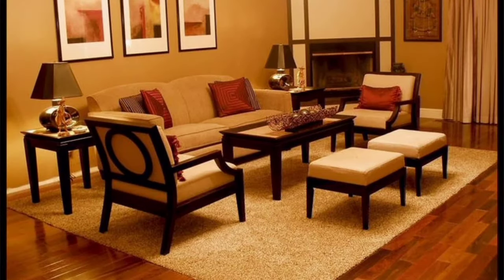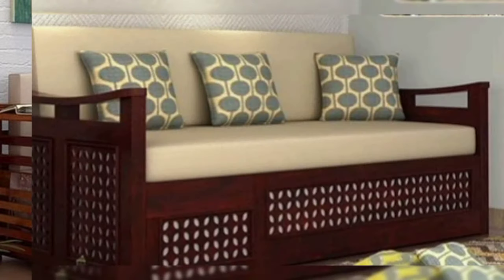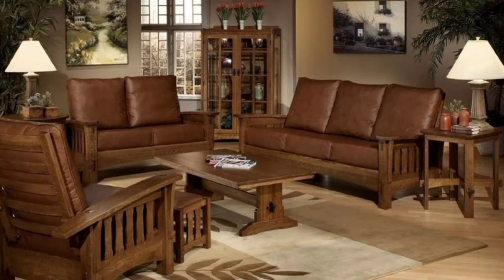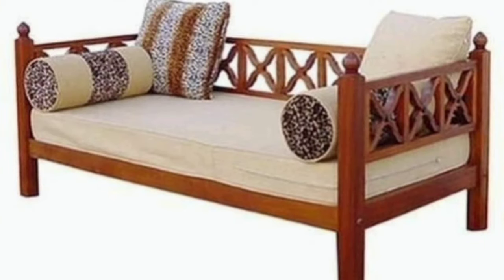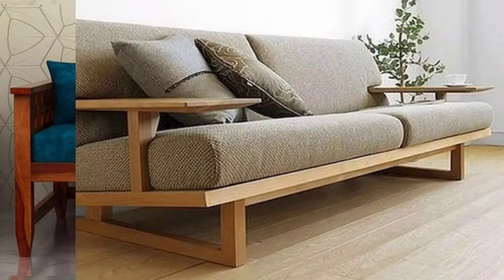Designing and decorating your house is the first thing that everyone does when you move to a new house or are planning some major renovations. A sofa can make an empty area look like a proper sitting room. It can transform an empty space into a playful and peaceful area.